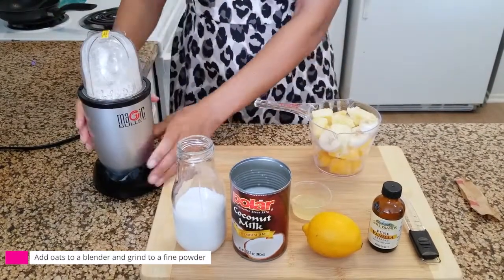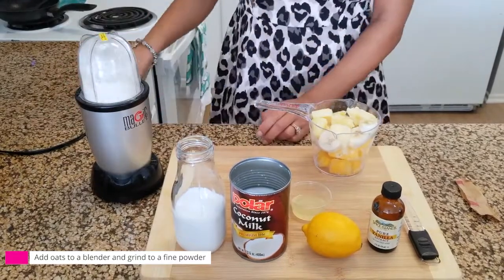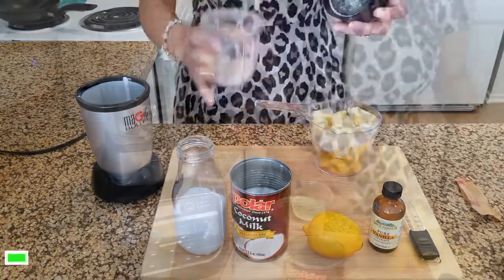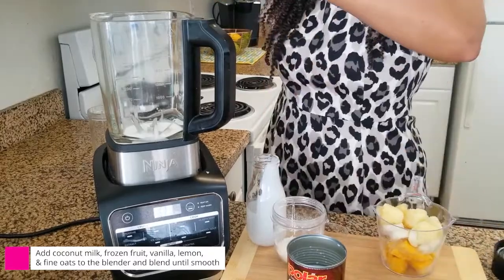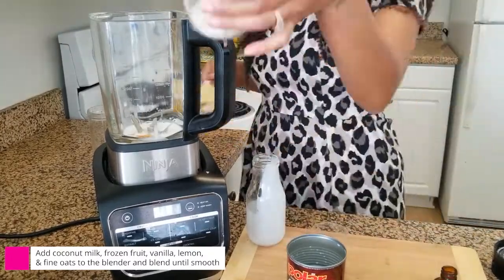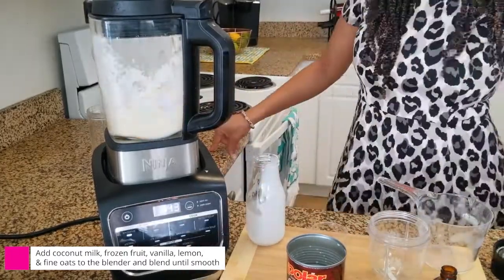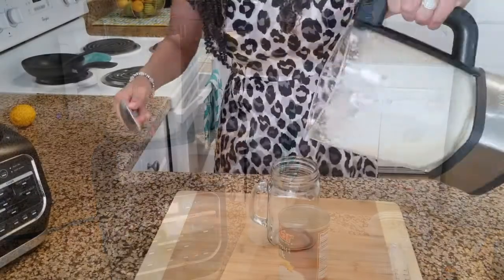food processor. I'm using the Magic Bullet, and you're gonna grind it up until it's a fine powder. Grind it up, grind it up. No, I'm just joking. So for the next step, I'm going to use my Ninja Blender, and I'm putting the rest of the ingredients in there, the grinded up oatmeal, the frozen fruit, the coconut milk, and the vanilla. And I'm using the smoothie button on the blender, blending it until smooth.